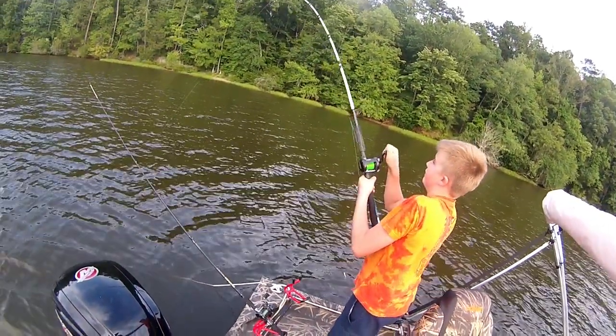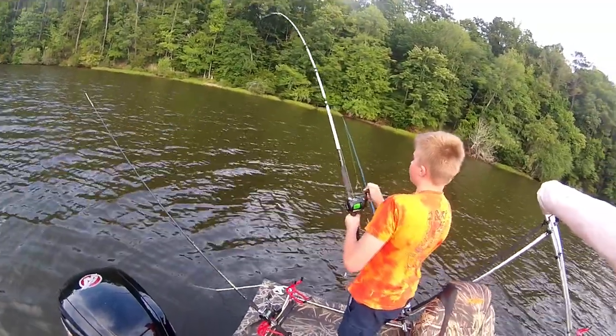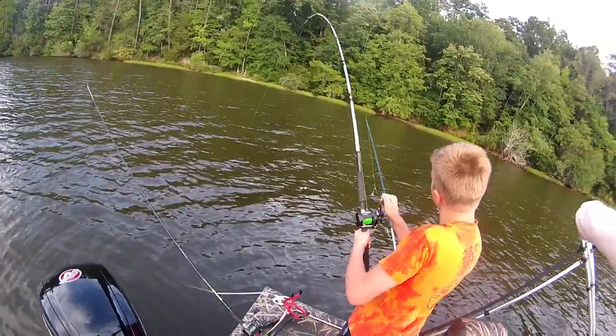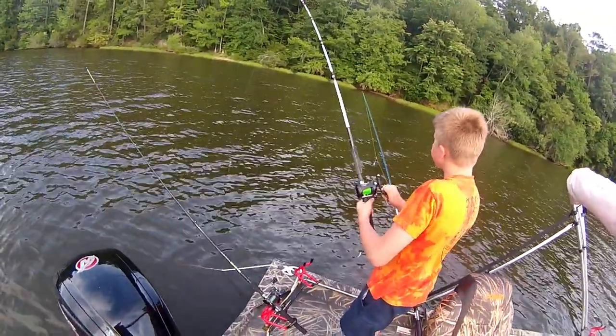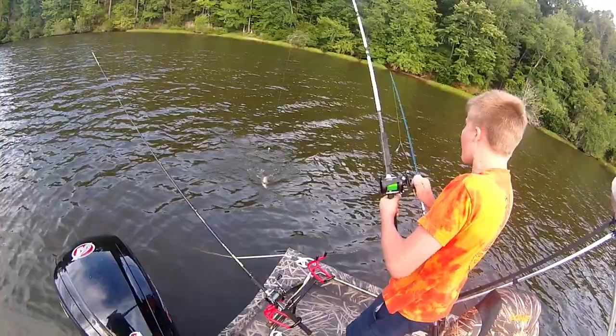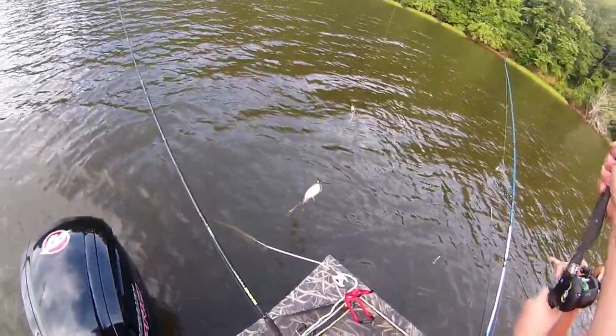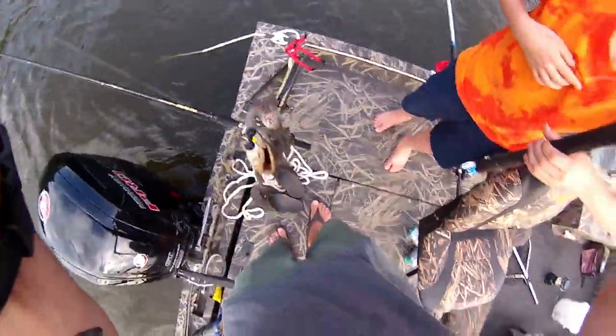Yeah, he's on there. He ain't big. Just keep your tip up and reel. Look at that. Ooh, fat fish. Oh, what is it? Is that a bullhead or a little flathead? I don't know. That's a little bullhead.